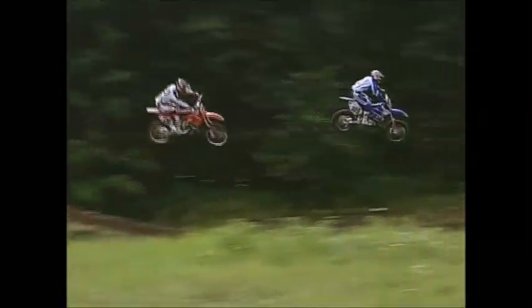Huffman in 5th place. I had made a mistake. He was in 5th. Schnell in 4th. Great line for Schnell coming out of there. But I do not think that Damon Huffman will be denied here. He is on the gas.